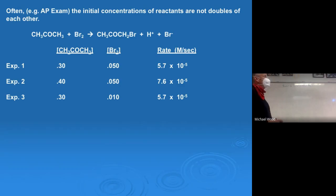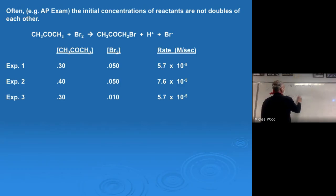So let's do experiment 2 to 1. Remember, I always put the larger number on top. So I'm going to do experiment 2 over experiment 1. What I'm trying to figure out here is x, the exponent on the CH3COCH3. So for the rate, I have 7.6 times 10 to the negative 5, again the bigger number on top, over experiment 1, 5.7 times 10 to the negative 5. And then the concentrations are 0.40 and 0.30, to the x.